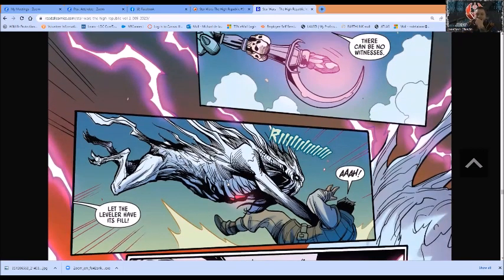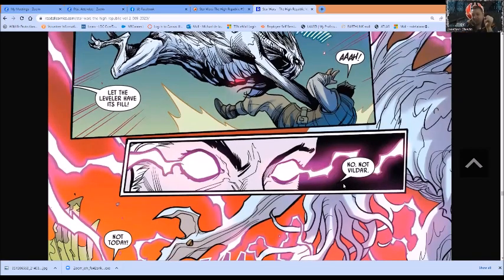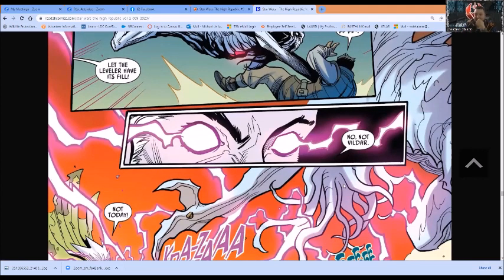So he's like, let the leveler have its fill, knowing the Herald sets him onto Vildar. Usually the leveler just has to get near the Jedi and they start to husk. Desiccate. But it's already touching him. I'm like, oh my God, he's in trouble.